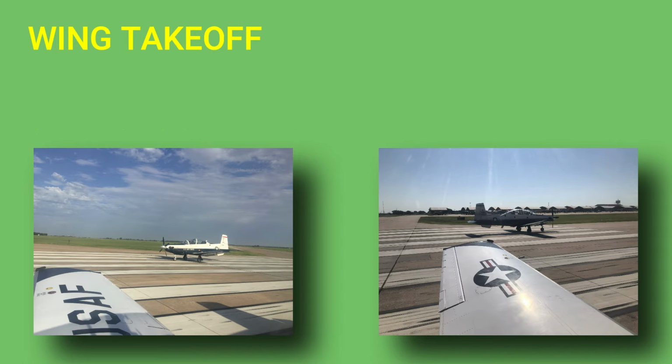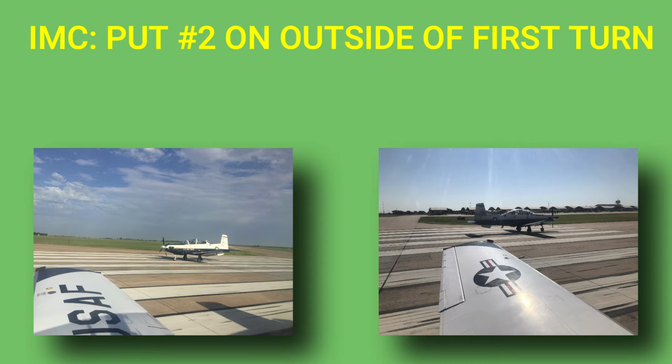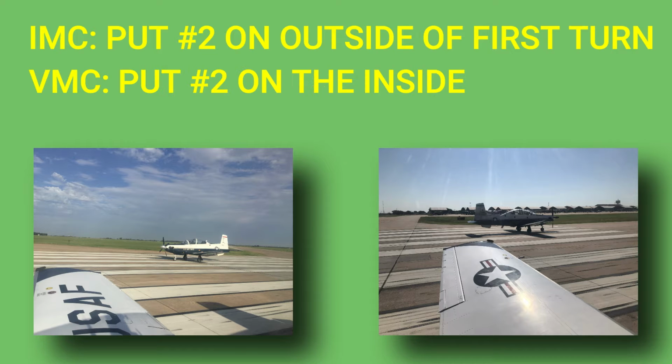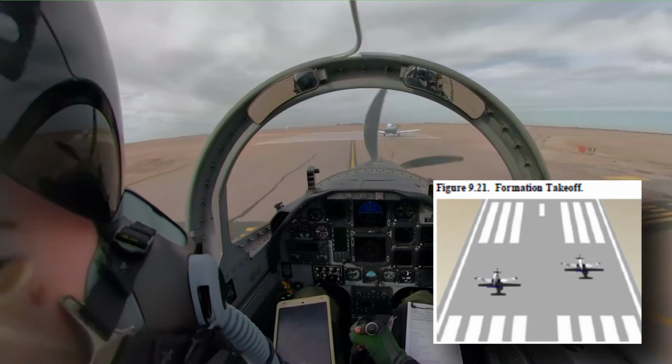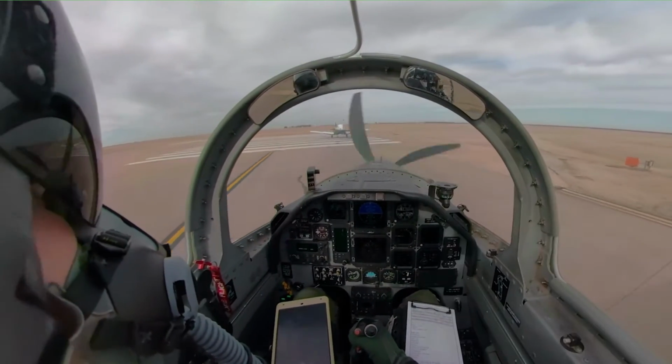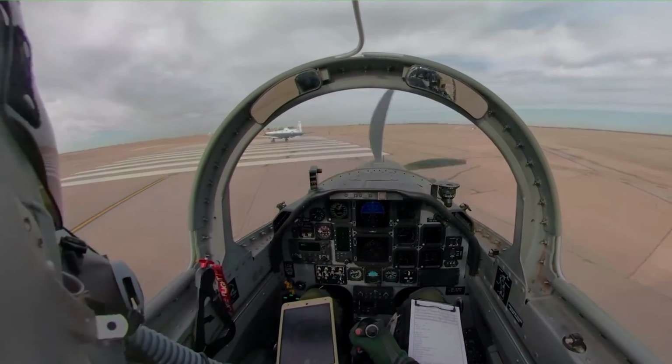For a wing takeoff, number 1 will place 2 on the upwind side for takeoff when the crosswind component exceeds 5 knots to keep 2 from entering 1's wake turbulence in the event number 2 falls behind. If crosswinds are not a factor, number 1 should consider placing 2 on the outside of the first turn if entering IMC. If crosswinds and IMC are not factors, number 1 should consider placing 2 on the inside of the first turn. Number 1 takes the center of one half of the runway and taxis a sufficient distance past the threshold to allow 2 room to maneuver into position.